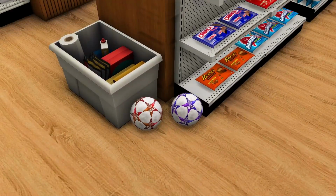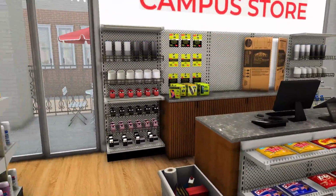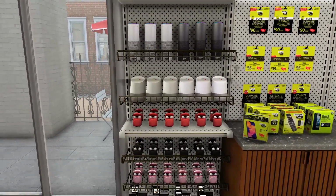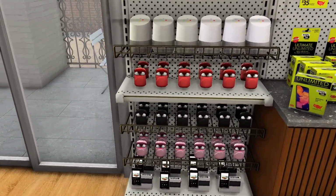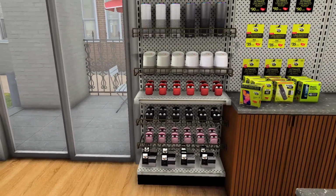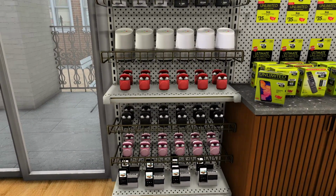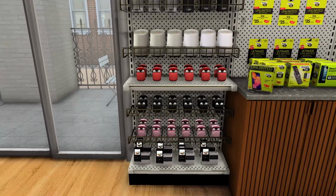And I have some soccer balls right here on the floor that function with the Discover University pack as well. And then against the wall here we have some speakers, some Google Homes, I believe they're called. And then these are actually functional iPods, okay? I have an override in my game, again by QMBB, and this overrides the fitness pack's headphones that you get in game or that you can order from the computer.